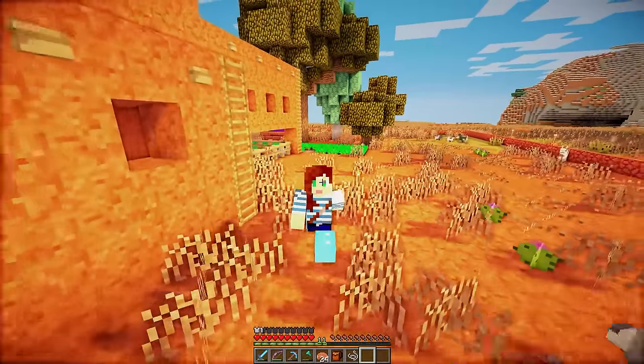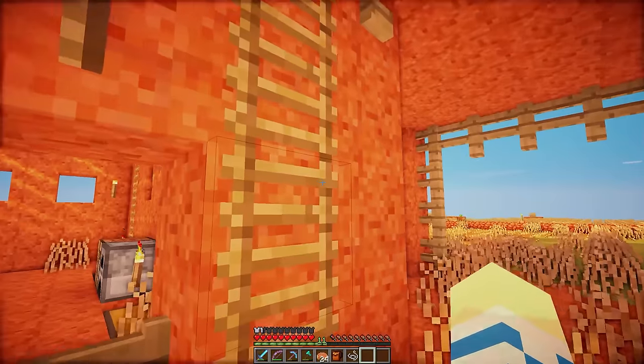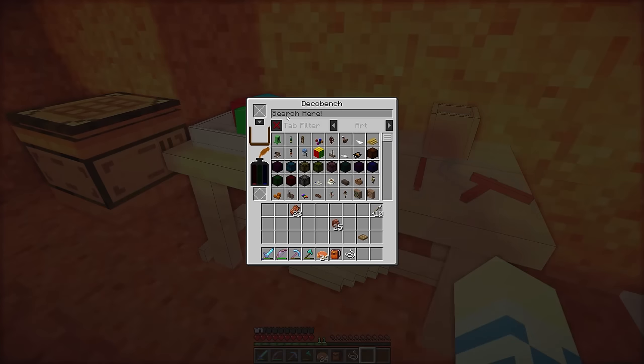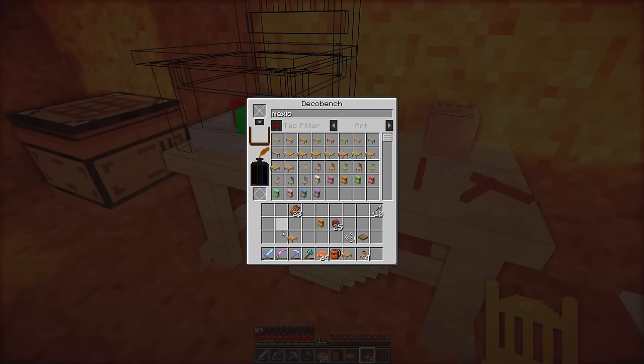I want to do a little bit of decor today, I think, in this area. Yeah, I want to add some stuff right here. So I went ahead and made a deco bench. And I think I'm going to make, I think they're called Mexican? Yes. How about this orange one? I'm going to make two of these. And then one of those, and then if I have enough clay, maybe four of these. That's nice. And then I think there are some vases. Yeah, I'll make a couple of these. And then I also wanted to make an easel, because I feel like this is the kind of place where you would do art, right?